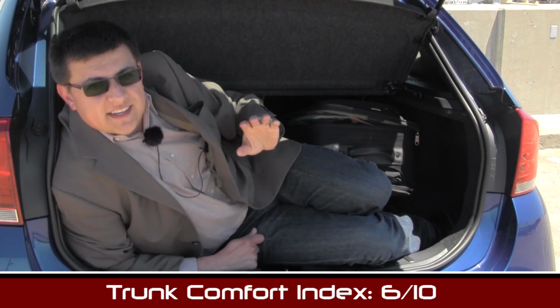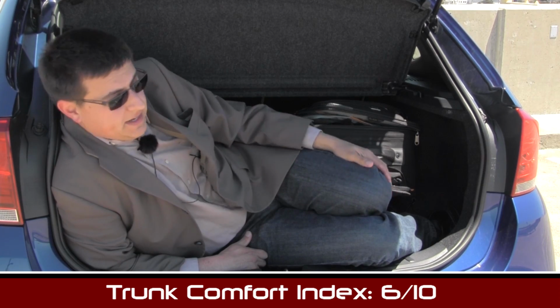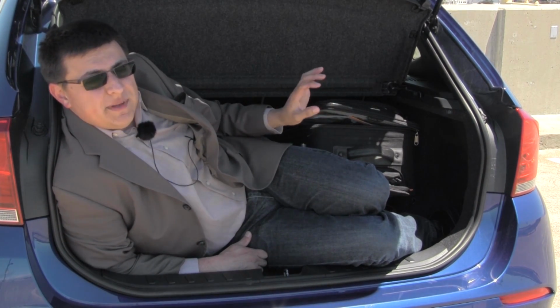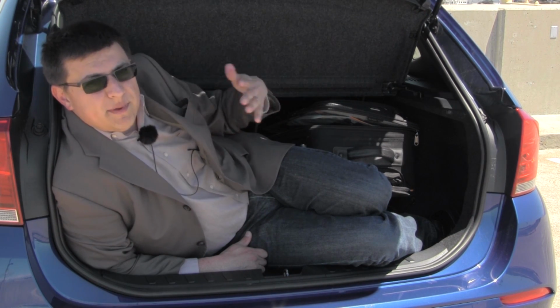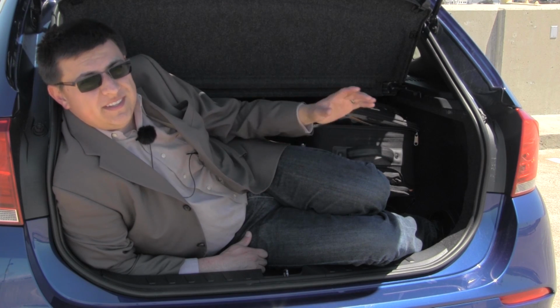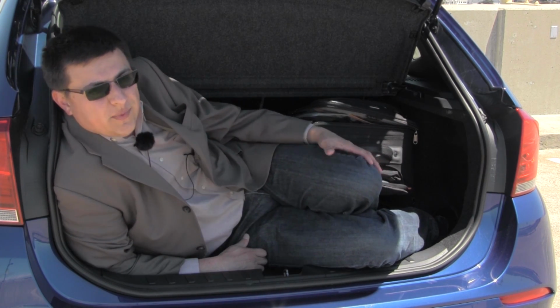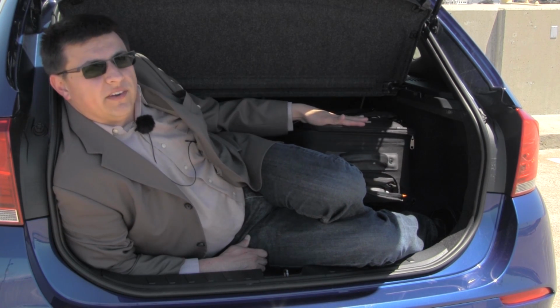The X1 scores 6 out of 10 points in our exclusive trunk comfort index because it is a bit of a squeeze back here. Now, it's obvious that there has been a little bit of cost cutting going on back here in terms of materials quality in the trunk, especially when you compare it to something like the Range Rover Evoque. Keeping in mind that that Range Rover Evoque does cost about $10,000 more than the X1, I think that's an acceptable trade-off.